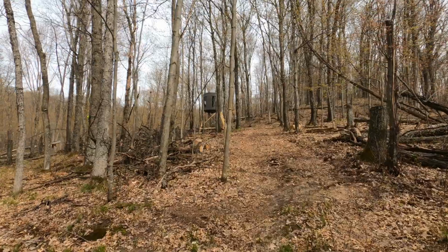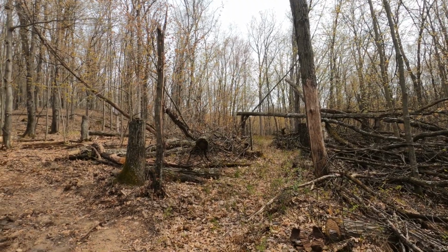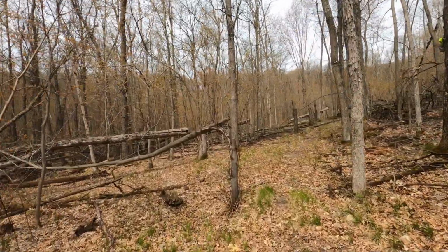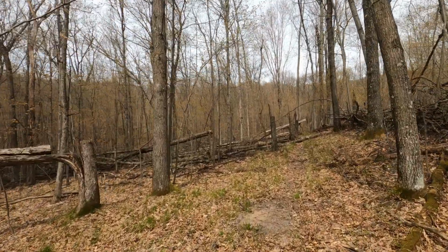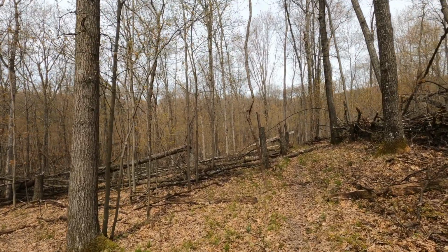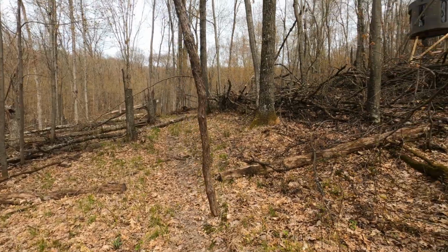So I'll give you some views of what's inside the blind, but this is a travel corridor. It's a travel corridor that we made several years back, and deer kind of come around like this. They walk down this trail, and this right here, this vine, just hanging from some string there. It's incredible. Every deer that walks down this trail will sniff it and kind of check out this pad right here. So basically a licking branch situation.